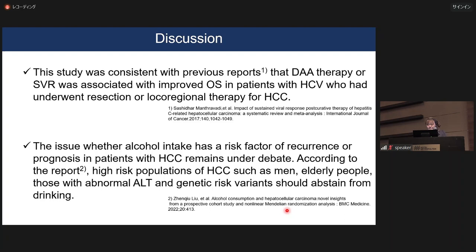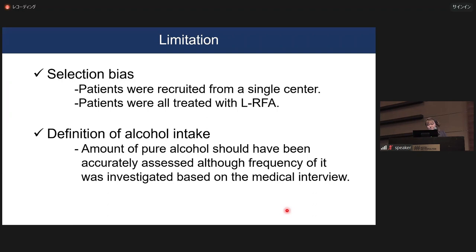So limitations are shown in this slide. The biggest limitation is the definition of alcohol intake. In this study, frequency of alcohol intake was evaluated based on a medical interview, but amount of pure alcohol should have been assessed. So we should keep on investigating these kinds of issues.